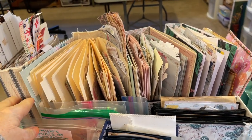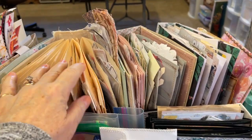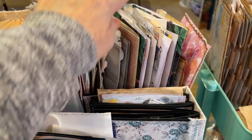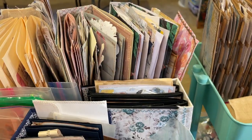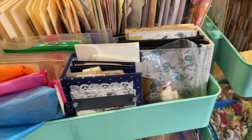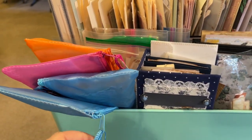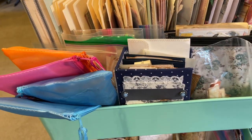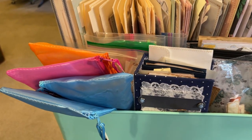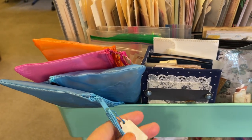This one has a lot of my digitals. This one has a variety of people's digitals. This one is Tsunami Rose. This one is Mrs. Coggs. These two little ones have small things in them, and all these little pouches, which are all my storage stuff. You guys, if you want to organize, it's on my website in my Gail's Favorite Things. So these are in there.